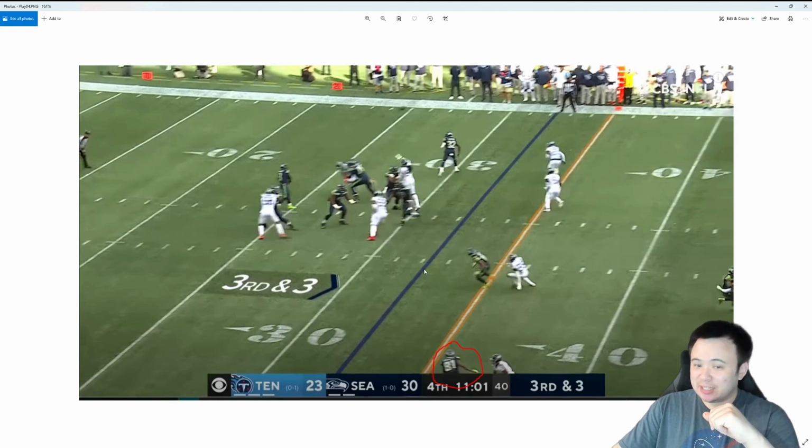I haven't had a lot to complain about yet. A few things have been curious to me. But as you can see in this picture, Wilson has already thrown the ball. He threw the ball before Everett came out of his break. Everett was still planting his foot, and Wilson had already thrown this ball.